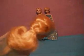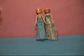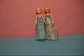But I'm afraid we will have to deduct a point for her hair being too short because the hair must go around the shoulder. But you said that there wasn't going to be a point deducted for that. Well, I am correcting myself.